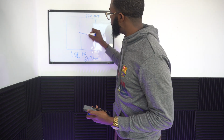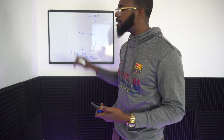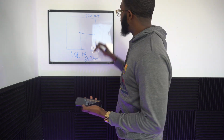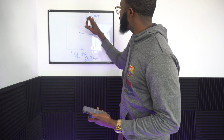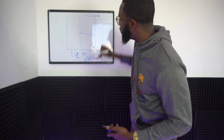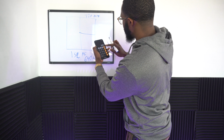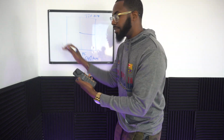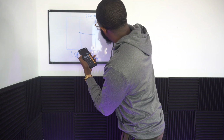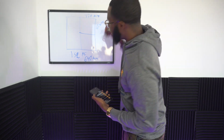Now what if it does this to you? And it says, how many acres is this? Guess what? I already know that half of the whole thing is 320. So now you want me to tell you half of the half? That's cool. So half of 320 divided by 2. Okay, so a quarter of 1 square mile is 160 acres, right?